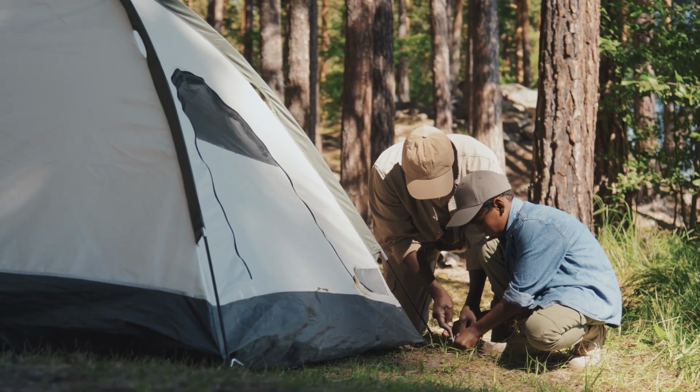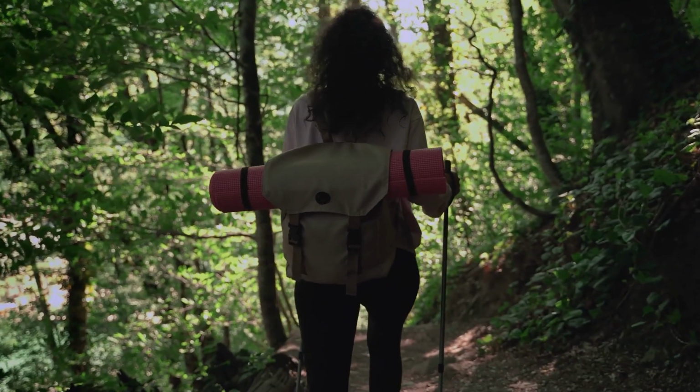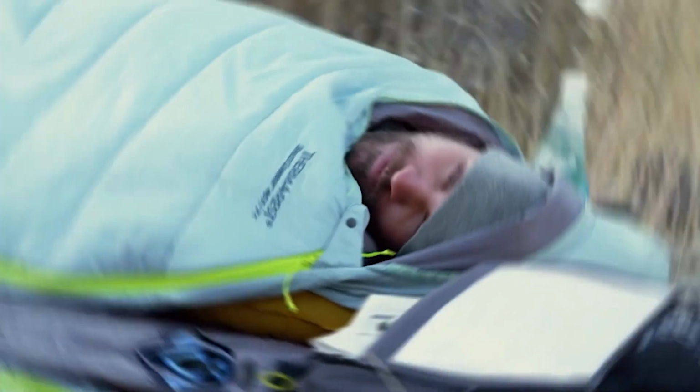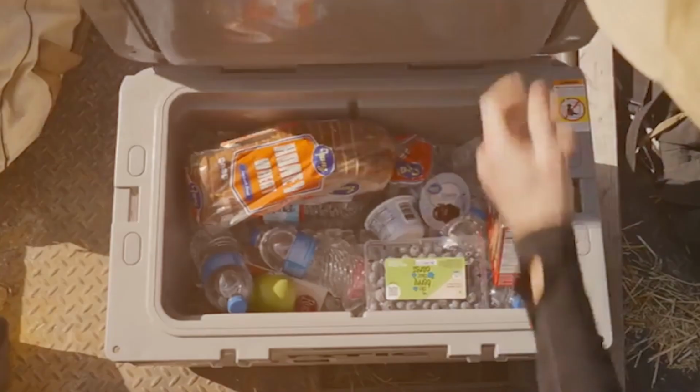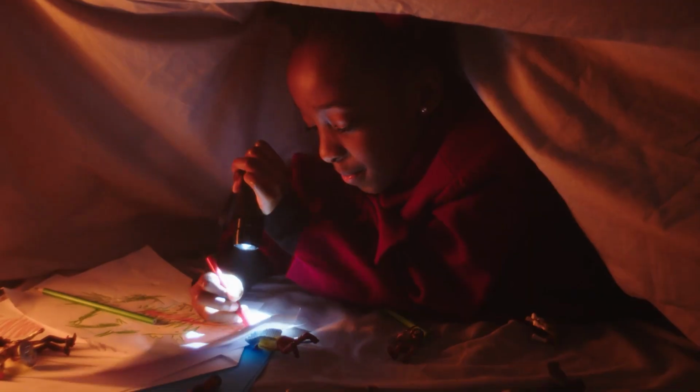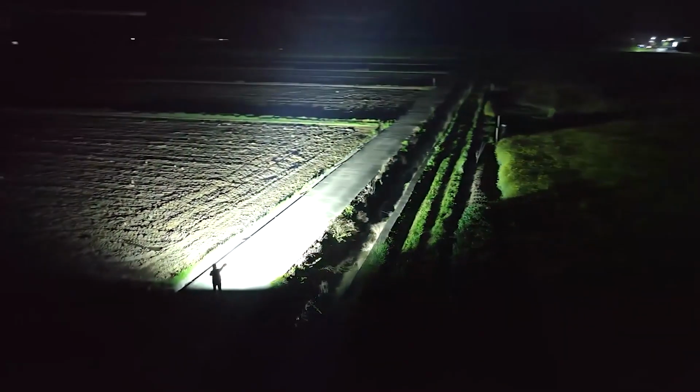Preparing for your next trip to the woods? You can explore nature while staying safe and having the time of your life with these camping inventions that are designed to make your trip in nature easier and fun. If you're going camping, you need a flashlight, and not just any regular one, but a very bright one that can light up your path with little effort.